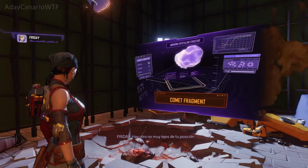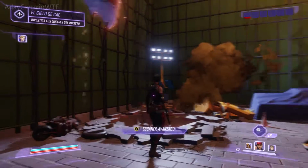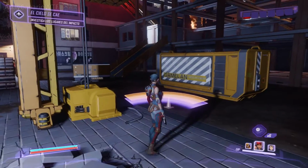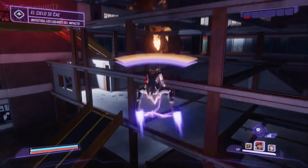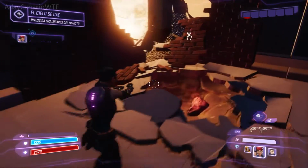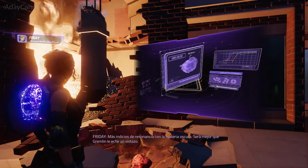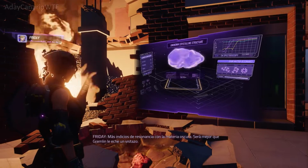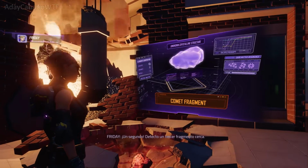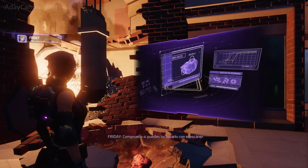There's another not far from your position. Use your scanner to find it. Found it. Just like following a treasure map. More signs of dark matter resonance. Better have Gremlin take a look. Wait a minute. I'm detecting a third fragment nearby. See if you can find it with your scanner.